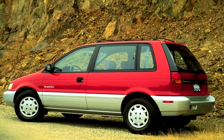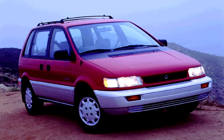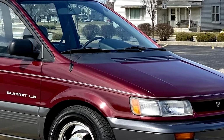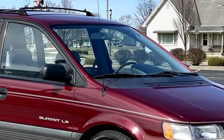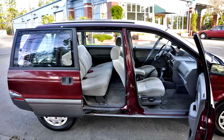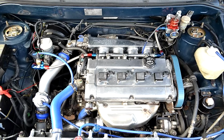The Eagle Summit Wagon and Plymouth Colt, introduced in '93, were captive imports of the Mitsubishi Expo. When we think of DSM or Diamond Star Motors, these cars are practically never brought up. You also never see any of these variations on the road. Regardless, they still have that steep front end, and some refer to them as minivans. Technically, they are wagons, but I know there isn't a visible track, but they did have a passenger sliding door. Some of these came with a 5-speed manual, some had all-wheel drive, some people even slapped in the 4G63 engine.